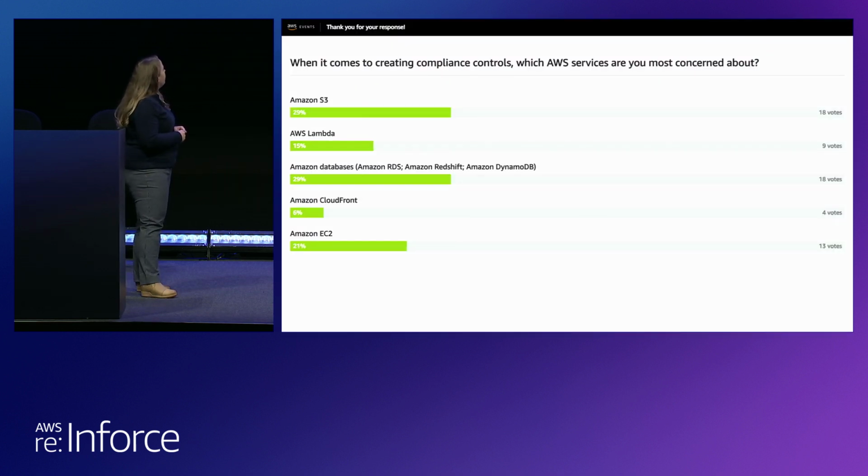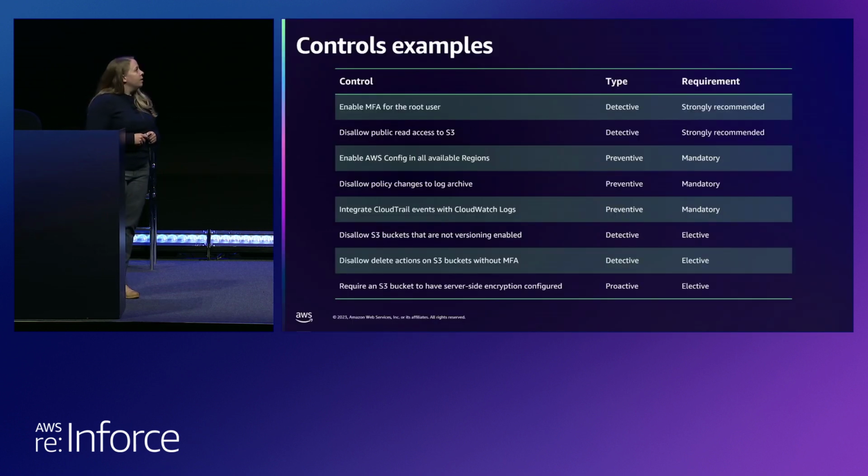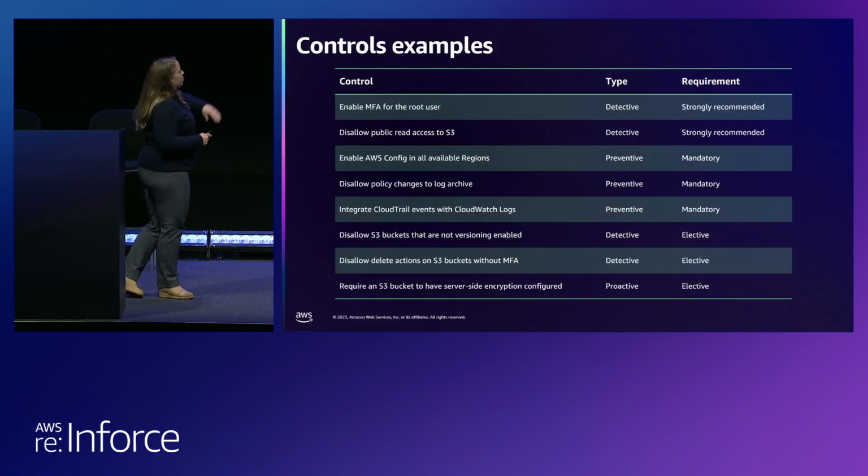Okay, databases and S3 are tied. That makes sense, actually. We hear that a lot. And I'll actually be showing a couple of examples of our S3 controls today, so you can see what we have available. Here's an example of some of our additional controls that we have.